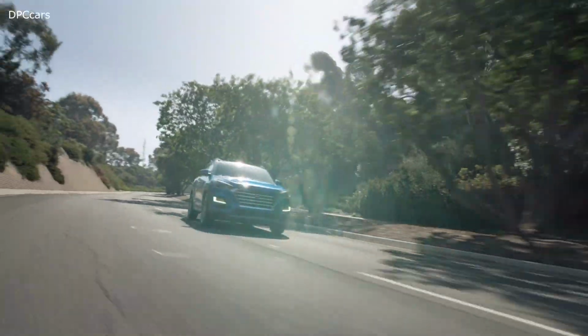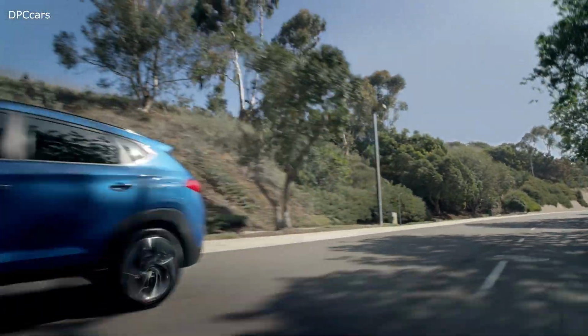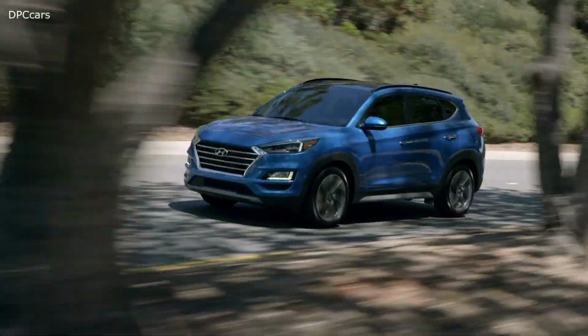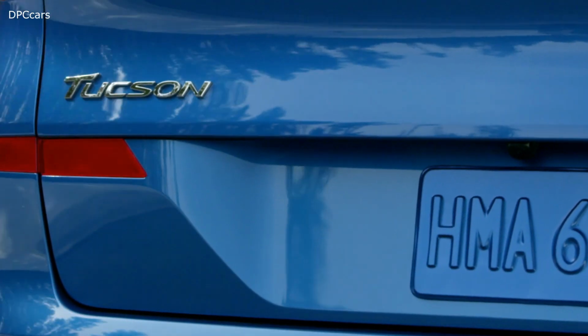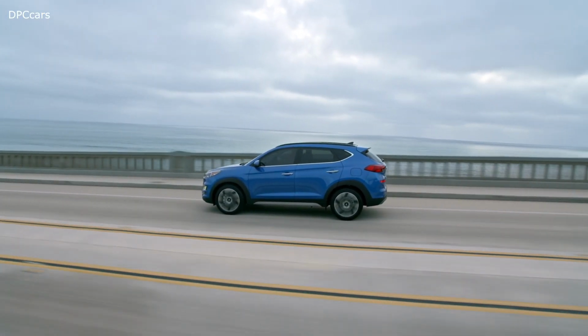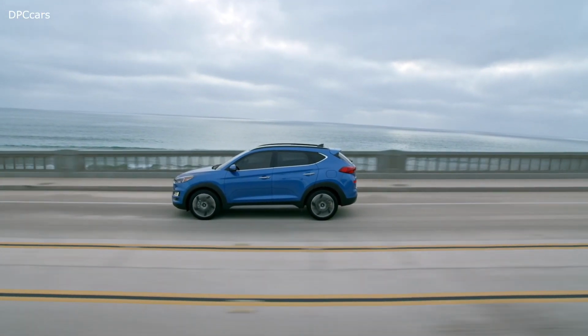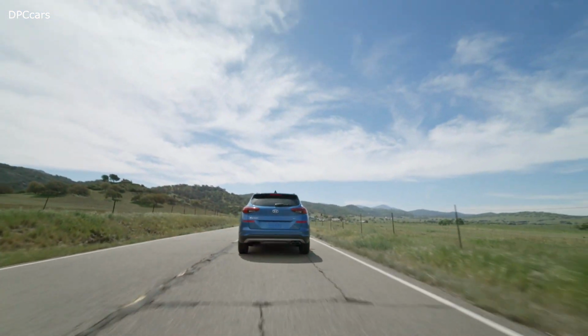On the safety front, collision avoidance assist is now standard. Available features include smart cruise control with stop and go, surround view monitor, and Qi wireless charging. The 2019 Tucson is ready for new adventures when it reaches Hyundai dealerships this fall. So that's number 4 in our CUV plan.